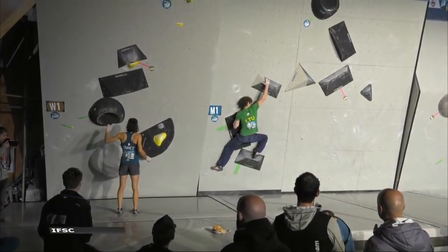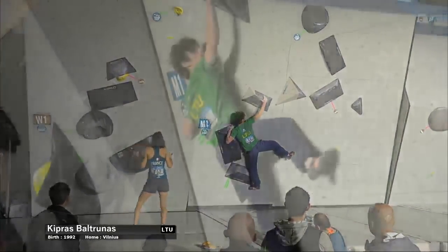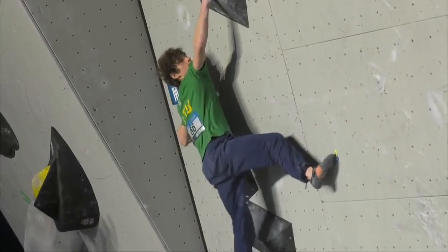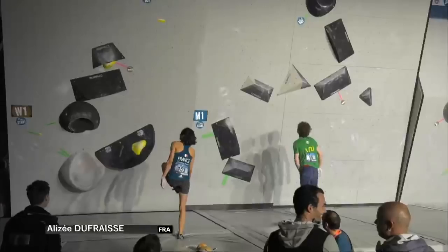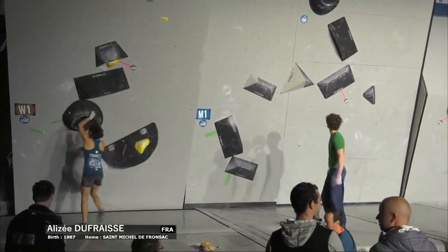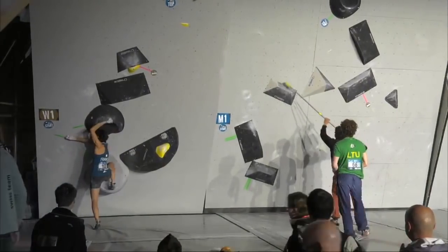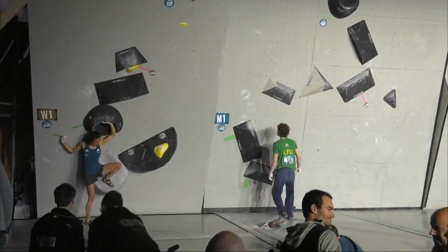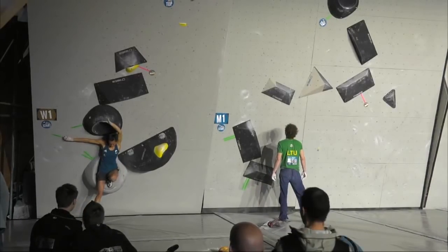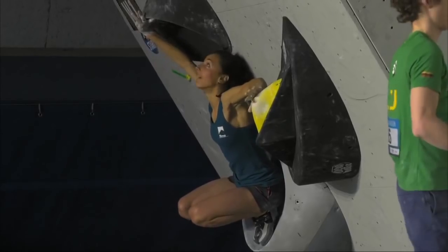So first look at problem one for the event, one we were speculating. Oh yeah, definitely going about it in a way. Quite clear from that it's quite tricky. Yes. Oh yeah, he's trying to figure out just a little bit on that first move. Oh wow. Yeah.